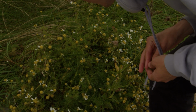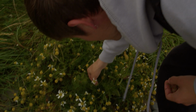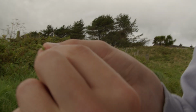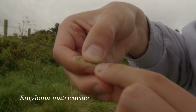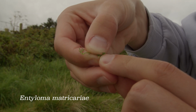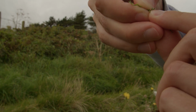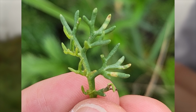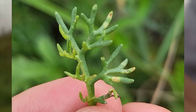It's hard to tell sometimes if something is something or if it's actually nothing. Oh no, this is it. Yeah. What is it? That is a fungus called Entyloma matricariae, and this is the only site in Ireland for it so far. That little yellow thing on the end, or the whitish thing? Yeah. So it basically just fills the leaf up with its own spores, and then when the leaf dies, they spread.